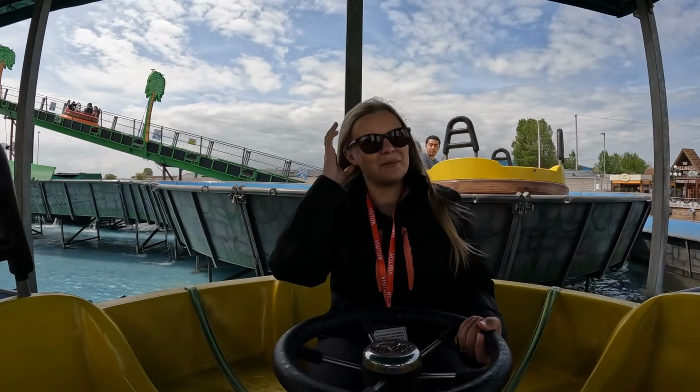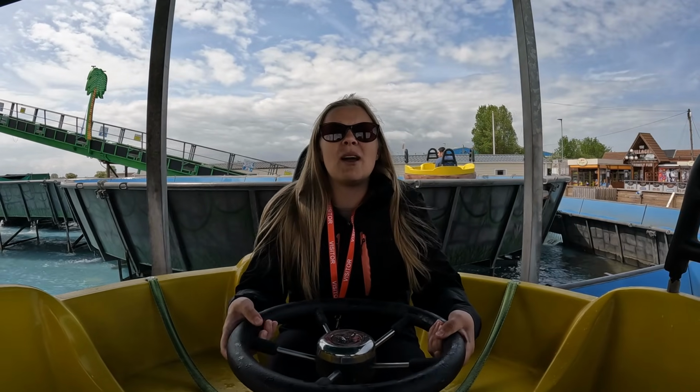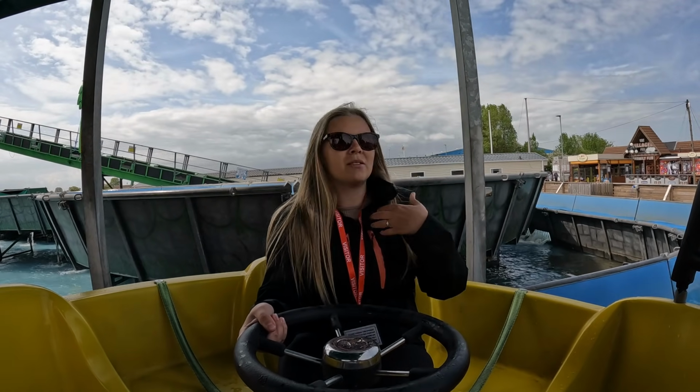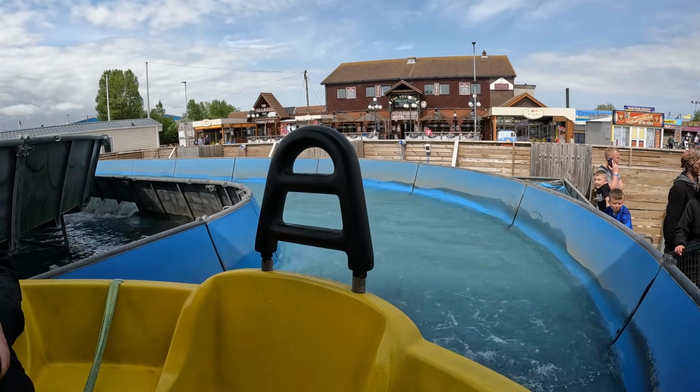I don't remember that. Yeah, maybe we just got to weigh, see how many can fit in the boat. You can only have a certain weight in the boat, maybe. Maybe it's been stalling or something, so yeah, not too sure. But here we go. We are off on the rapids.